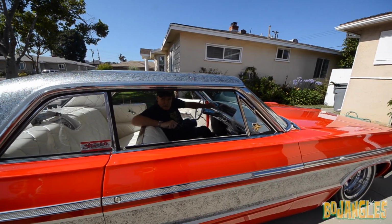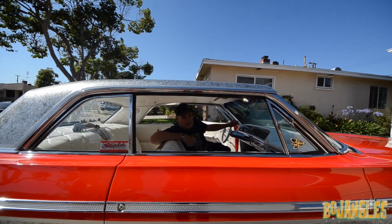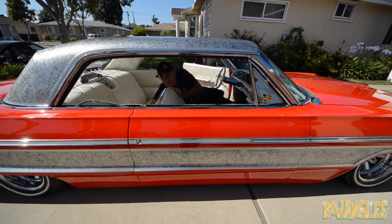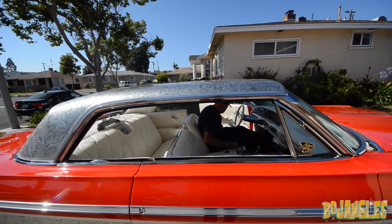When I was a kid, before you went cruising, even if you're driving your dad's car, you roll down all the windows. Yeah. It's cruising, right?